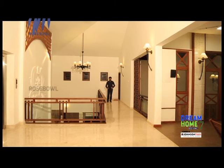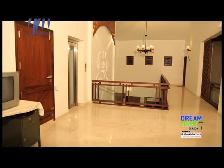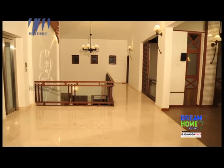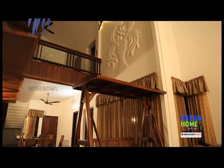Now we are in the first floor. Right behind me to the left is the first bedroom, and obviously to the right of me is this massive view of the lower living family area.